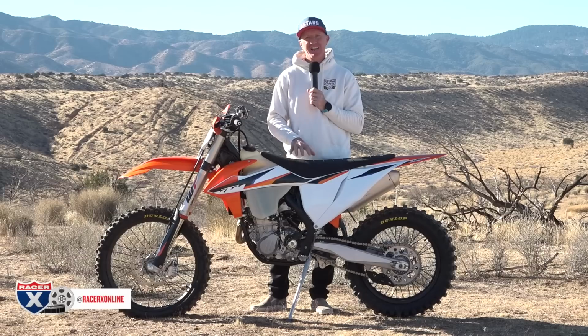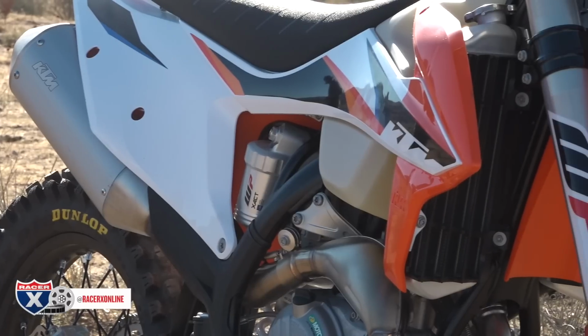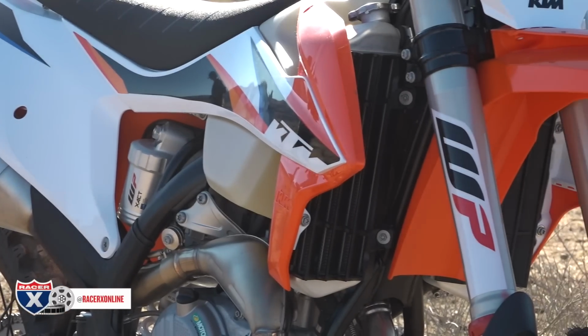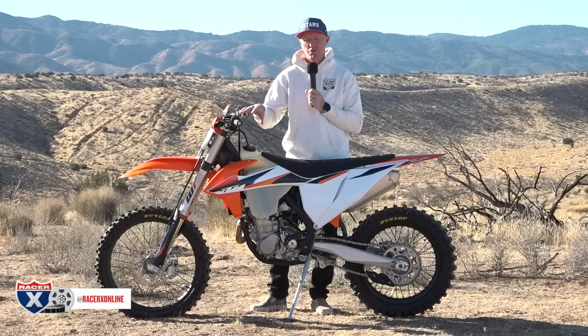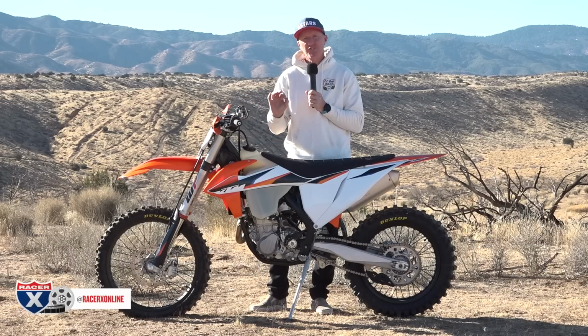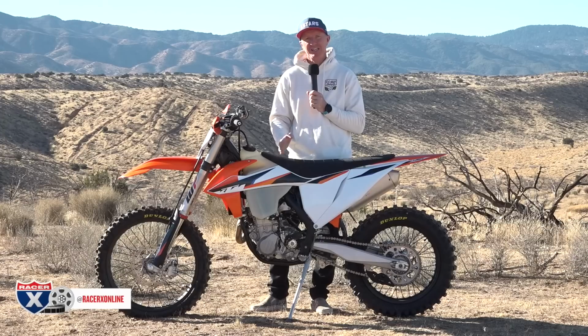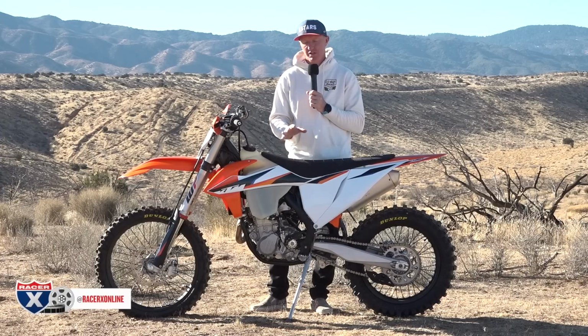95% of this bike is SXF related, but there are some things on here that are different. Of course, handguards, a larger tank, 18-inch rear wheel, different mapping, 1, 2, and of course traction control. We're going to talk all about that. Going to give you guys a little bit of information on if this bike is the right bike for you. You ride moto, you ride off-road. We're going to talk about that.